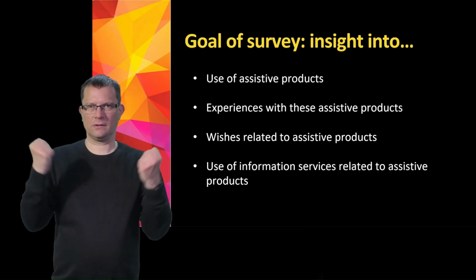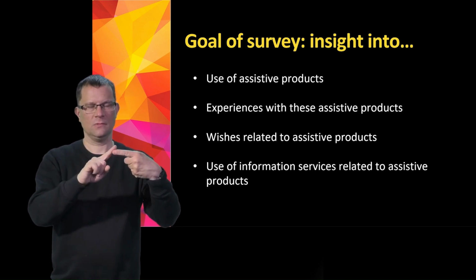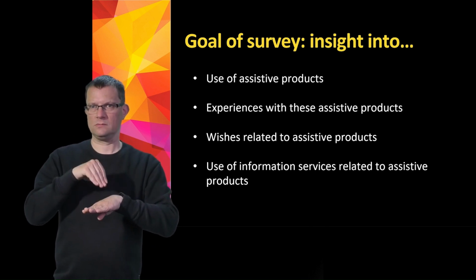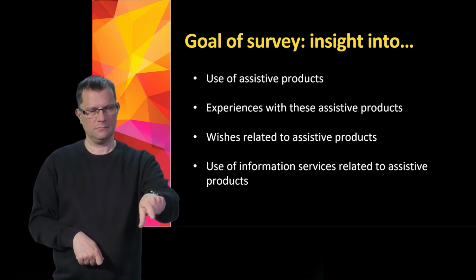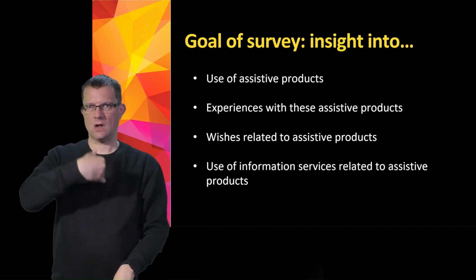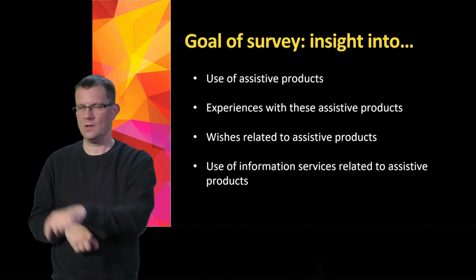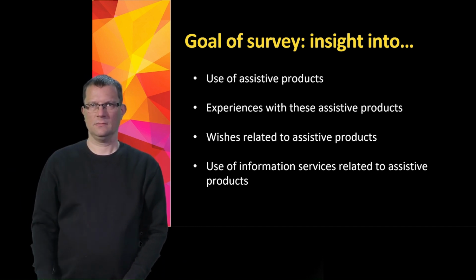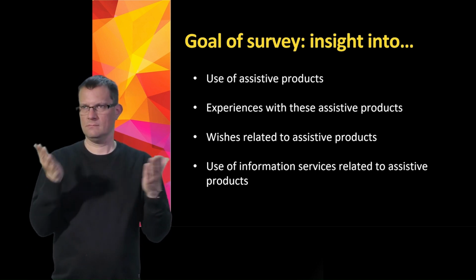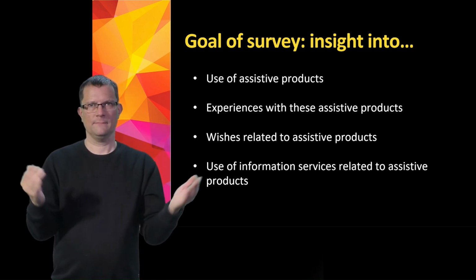The next slide is about the practical study. We had 4 main questions. The first one was, which assistive products are used? The second was, what are the experiences of people with deafblindness, professionals who are working with people with deafblindness, and family members of people with deafblindness with these assistive products. The third question, what kind of assistive products do people wish for, for example, in the future? The last question, how do people get information about these assistive products?